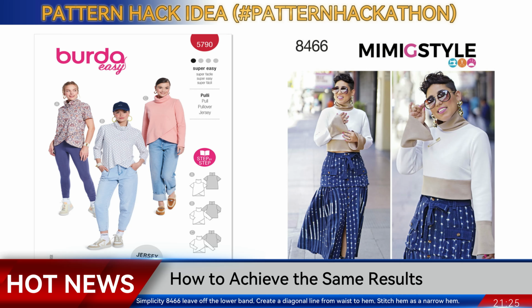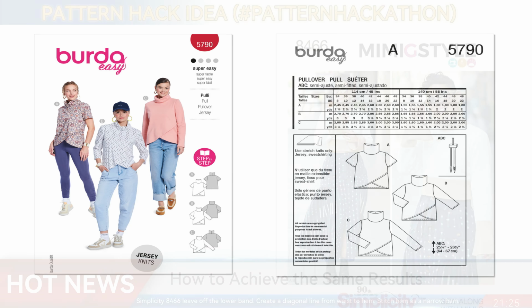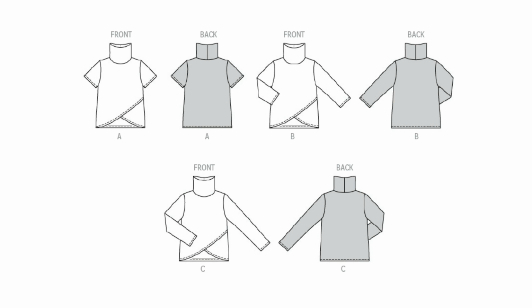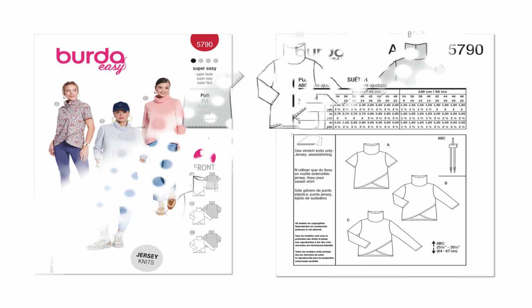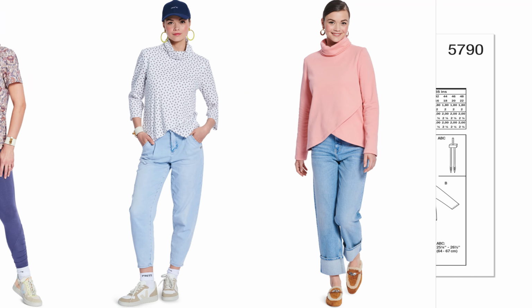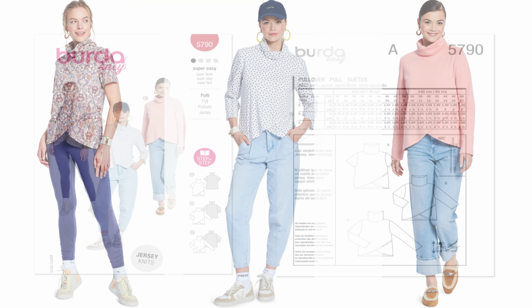But this one is a Burda Easy or super easy to sew pattern. You're going to need your jersey knit for this one as well. So this one is one that features different sleeve lengths. You have view A, your short sleeve. View B and C are your long sleeves as well, or I would say more like a 3/4 length sleeve there. It also features a turtleneck, which is why I'm interested in this one for sure. But once again, it's $57.90.